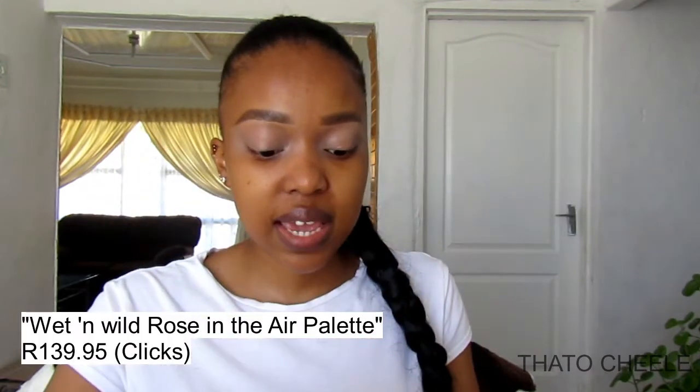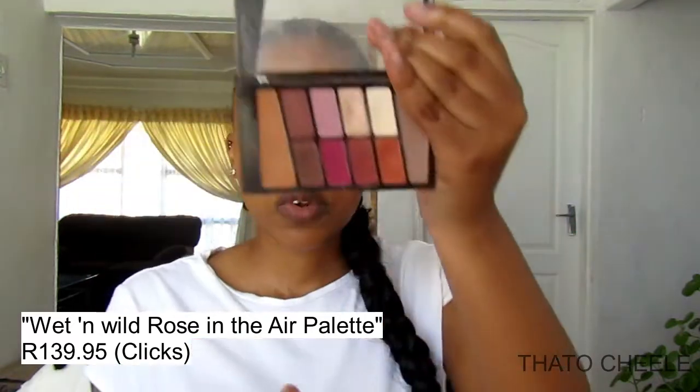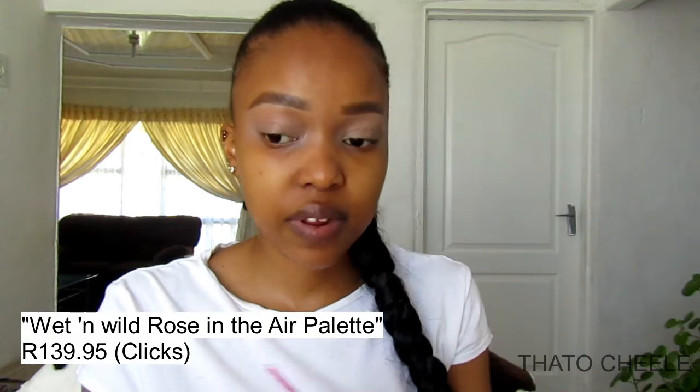And the eyeshadow palette that I'm going to be using is this Wet n Wild Rosé in the Air eyeshadow palette. I'm going to start off with the brown shade as the transition shade and a round fluffy brush, and I'm going to apply this shade to most of the eyelid. It's basically a transition shade, so just going in circular motions.